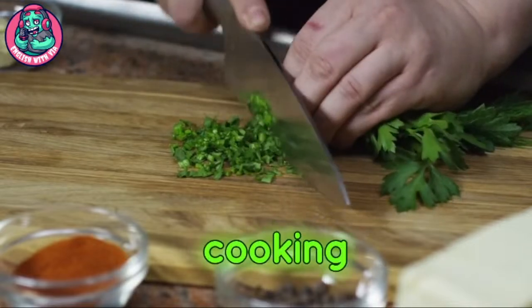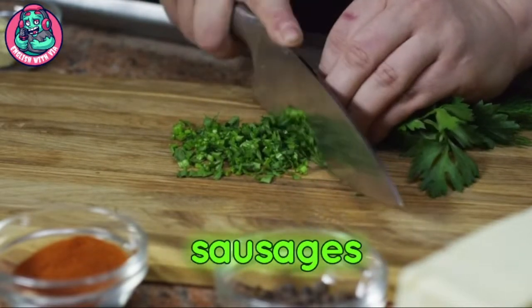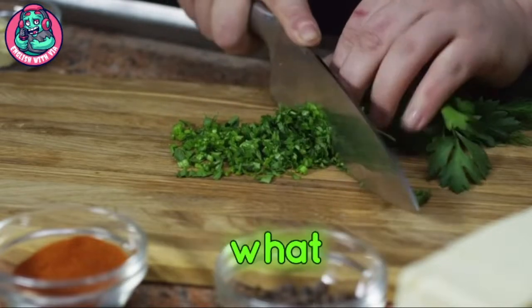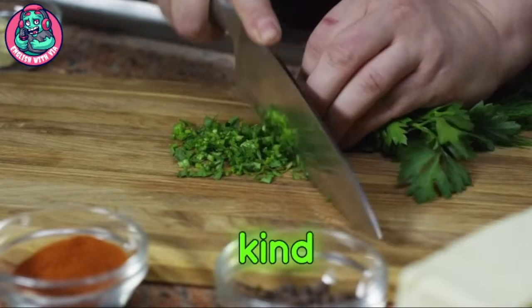What do you think he is cooking? He could be cooking hot dogs and hamburgers, maybe sausages, or possibly hamburgers. What is he cooking? It's not specified, but it looks like he is cooking some kind of meat.